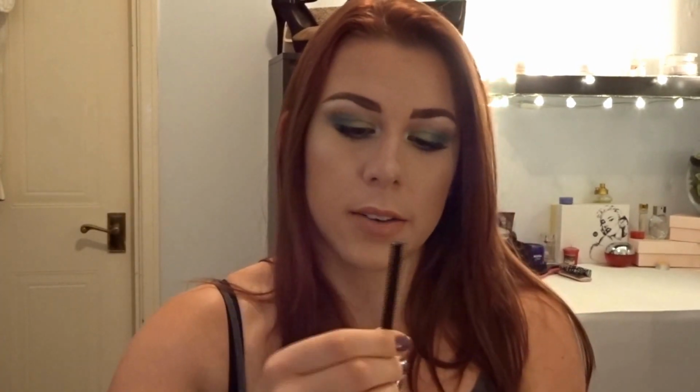Next I have an Archery Eyebrow Pencil from Soap & Glory. It's got the spoolie on one end, and then a little wind up on the other end. This one actually broke. It's one of my favourite eyebrow pencils for carving out the tail of my eyebrows, but it broke from in here and then fell out, so I couldn't use that anymore. But I have repurchased it and I am using it again. So definitely one I'll be repurchasing once that one runs out as well.